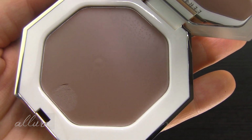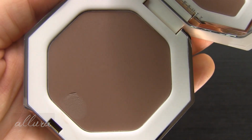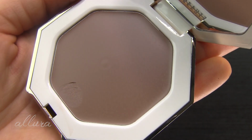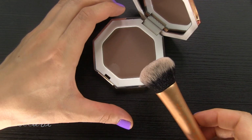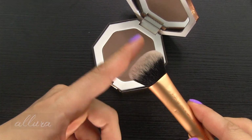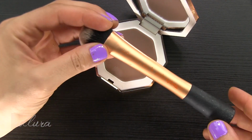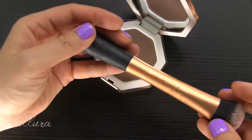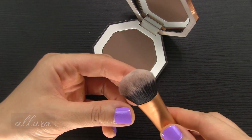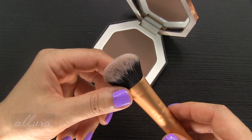Hopefully you can see that it's pretty gray toned, so I'm intending this to be a cream contour as opposed to some of the warmer toned shades which you could use as matte bronzers. So the way I'm going to swatch this is by using this kind of brush. It's a denser, shorter, bristled brush with synthetic bristles. This is one of the Real Techniques brushes, the Expert Face Brush, and this is something very similar to what I would use on the face to blend out cream products.